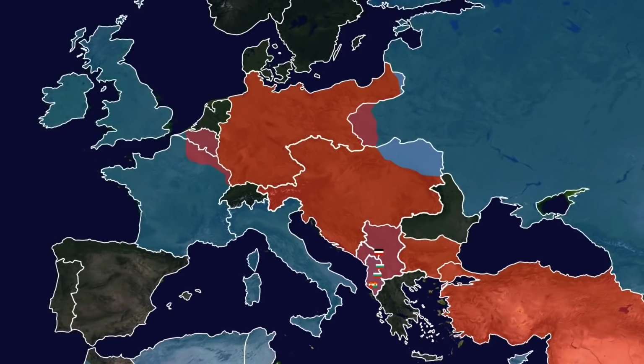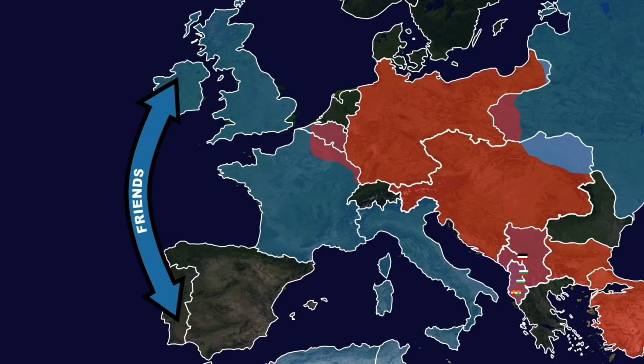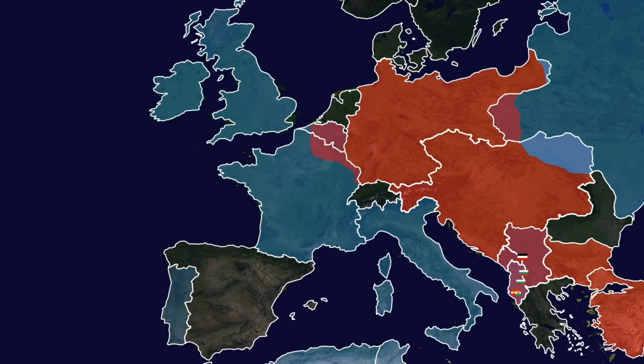It's 1916, and a lot is happening. As if they didn't have enough enemies already, Germany added one more to the list. Portugal had been getting a bit chummy with the Allies behind the scenes, and Germany didn't like that one bit.